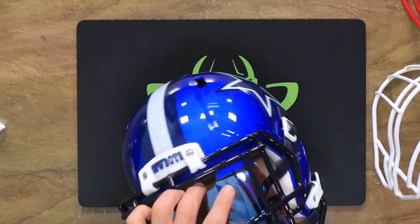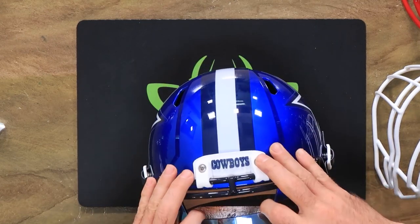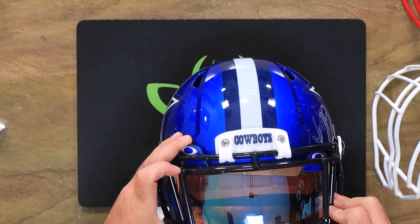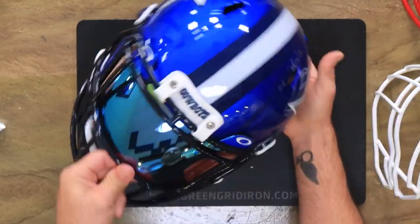Visors, like most visors in the Riddell Speed, they go in really nicely, even with the face mask in place. You just kind of carefully work it up in there, and you're good.